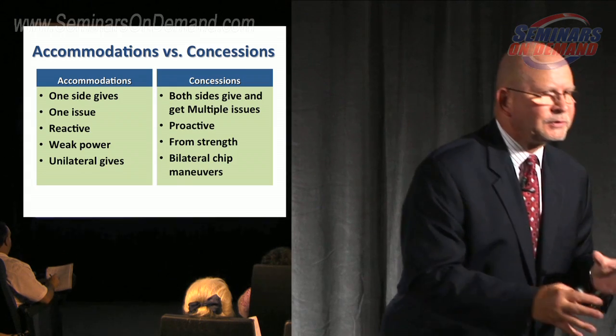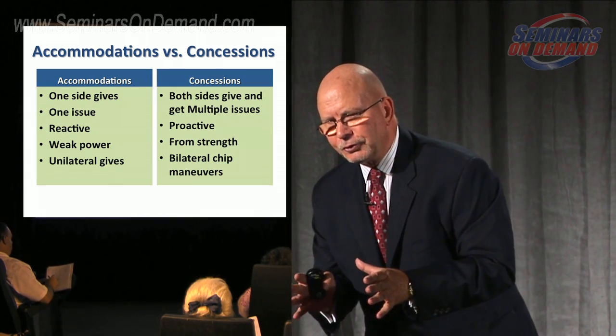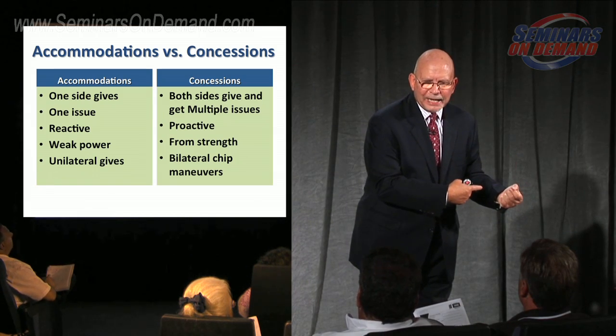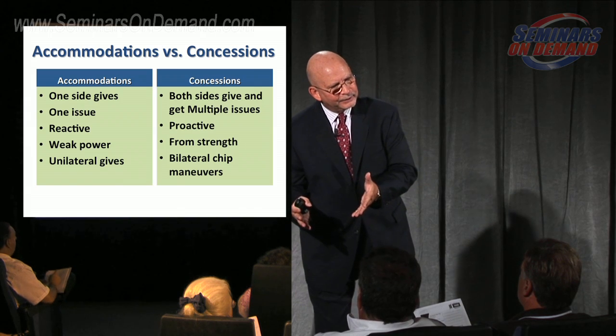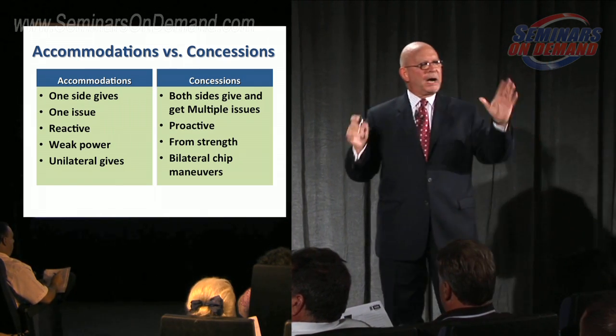And the great thing is, if you're a really good concession maker, you give up stuff that doesn't matter that much to you, and the other side really likes, and they give up stuff that doesn't matter to them and that you really like. That's effective concession making taking place. Multiple issues involved. By the way, when they come back and say, I think we've got it all nailed down on everything except price, what do you have to say immediately? Just to be clear, until everything is decided, nothing is decided.